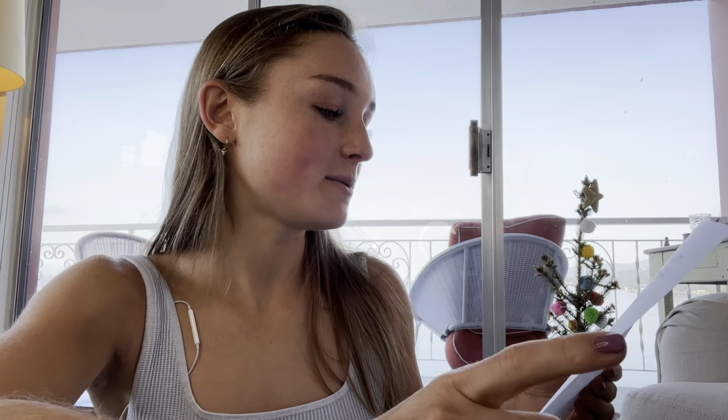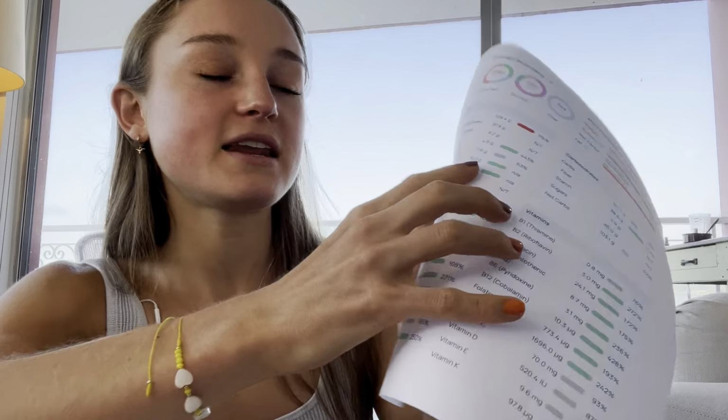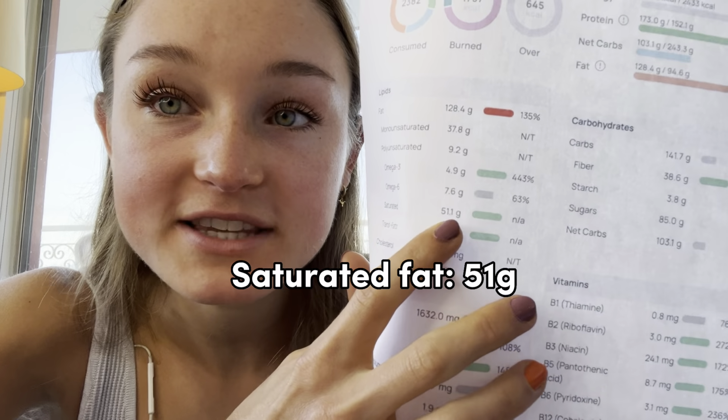Or if I'm having red meat like steak or lamb, then I'll just choose a leaner cut of meat, because you don't want too much saturated fat in your diet. And in terms of saturated fat, we do have a little bit of a problem on this day, because I ended up getting 51 grams of saturated fat.